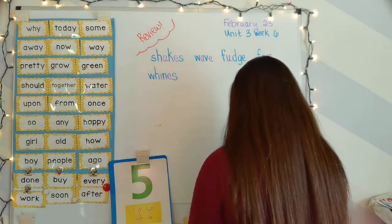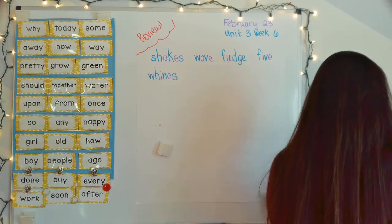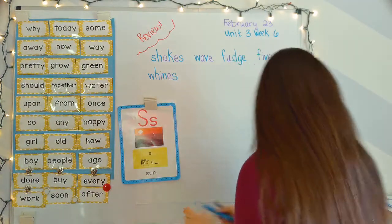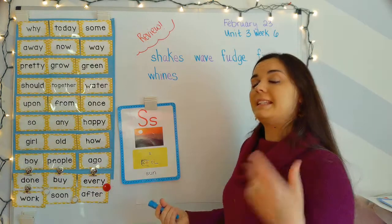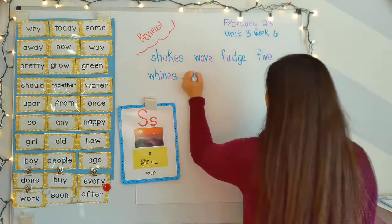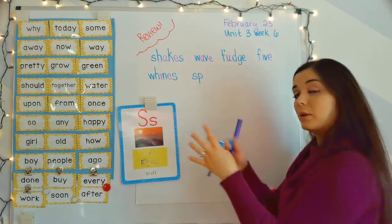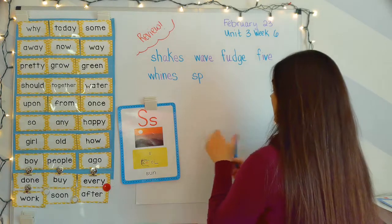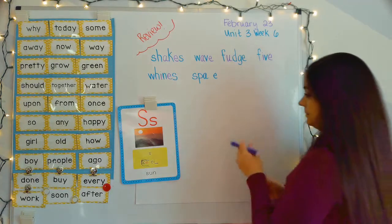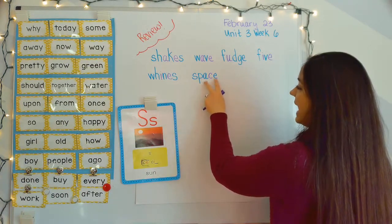Next word, we're going to do a couple of those soft C, which means it's going to have a C which sounds like an S. That's exactly what the soft C says. Okay, first word, space. Your turn. Spa, A, S. Space. So the word space actually has an S blend at the beginning. Spa. Put them together. Spa. And then it has a blank E, that long A sound. And C, soft C, says s, spa, a, space.